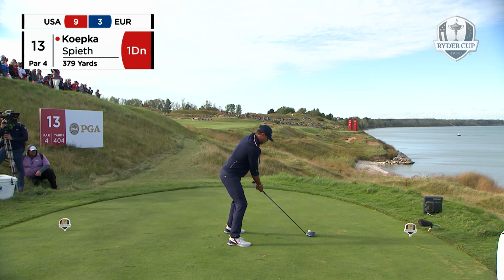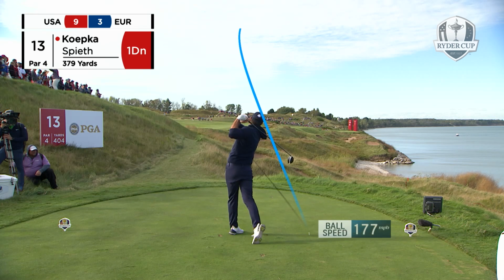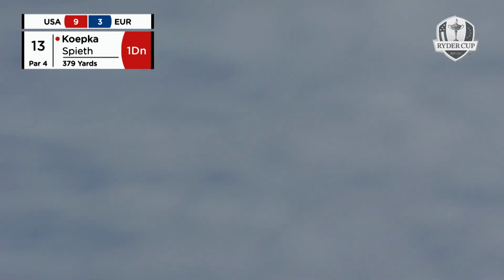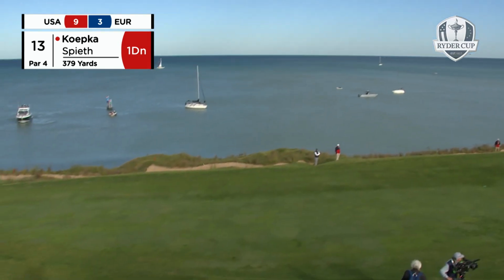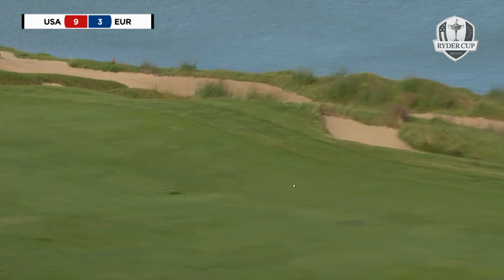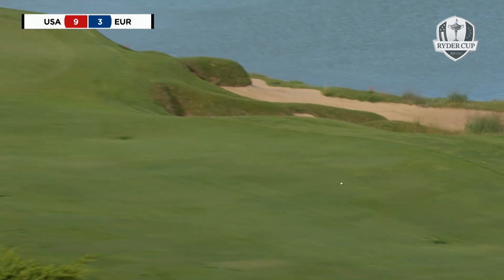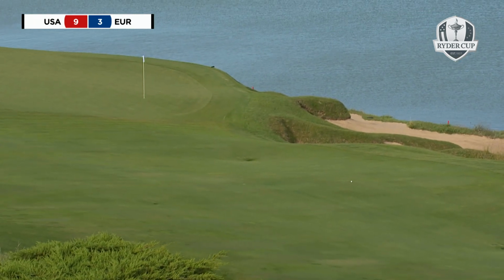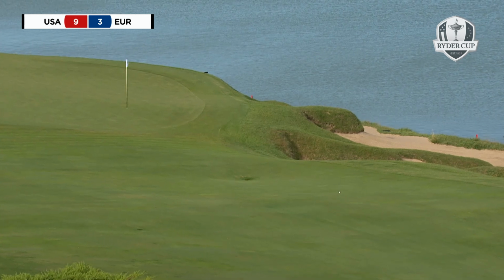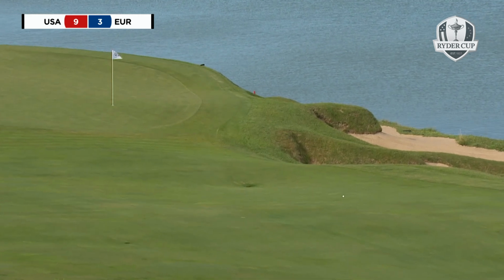Again, you're just fighting this left to right wind once you make the turn. With that left to right shot shape, you can almost get it travelling down this little gully, which is exactly what Koepka's done. It goes down one more hill, gets to the green. There it goes. I don't think it'll get past that drain, but it's going to get down to the drain.